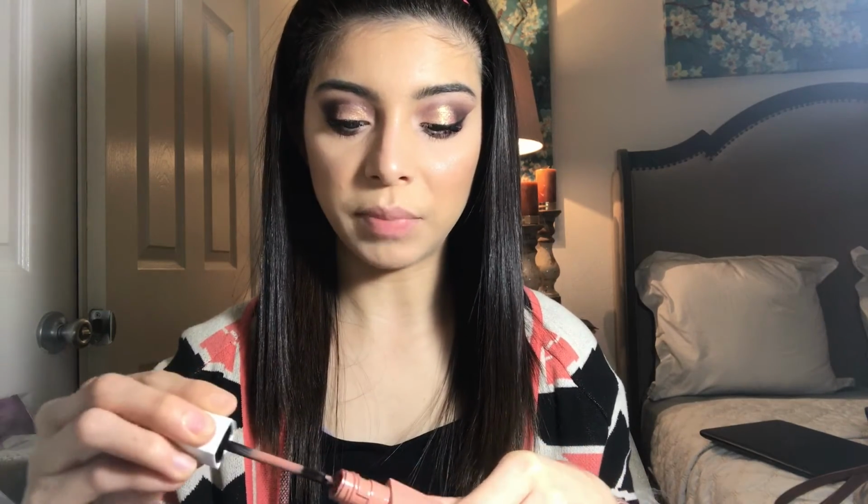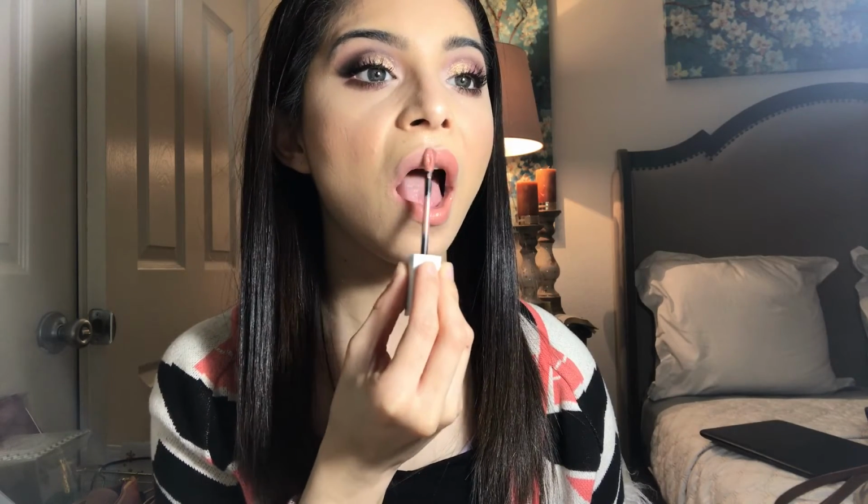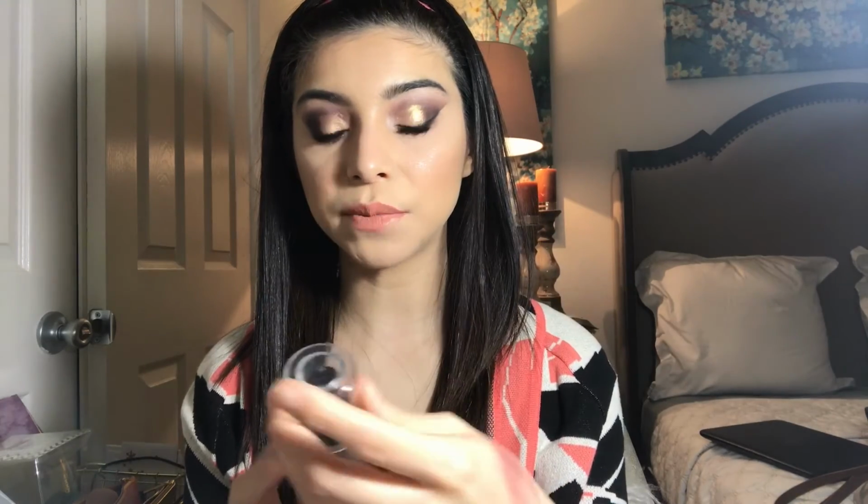I'm going to add tempera in my inner corner and both eyes, just to give that. Then I'm going to be taking my Maybelline Super Stay Matte Ink, and this one is Pull It, which is more like a pink tone. And then I'm going to be taking my Innocence lip gloss, and this one is Nude Candy. I'm going to be using my Milani Make It Last setting spray.